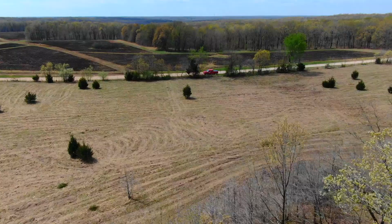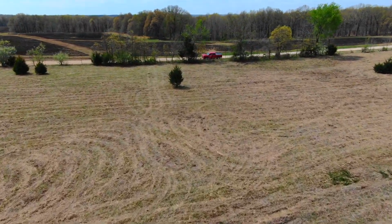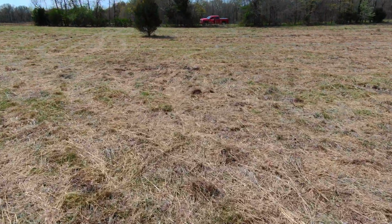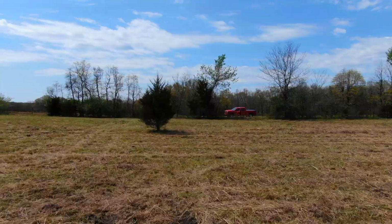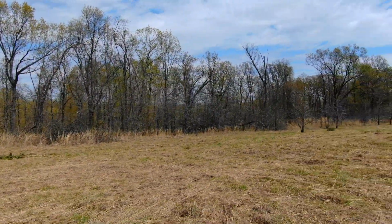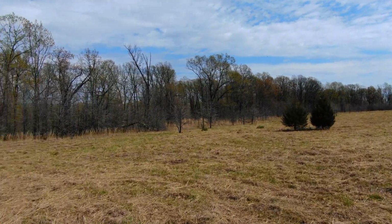The meadow is gorgeous. I mean, if you wanted a place to have a couple horses, to grow a garden or whatnot, or obviously for a building site or a campsite. Very beautiful. So yeah, if you haven't already checked out the other videos and the interactive map and all that good stuff, you can do that on the website.